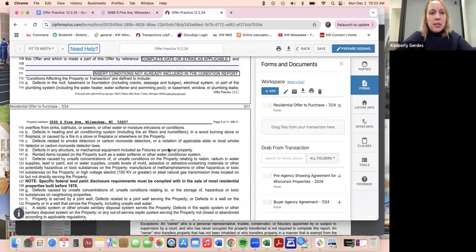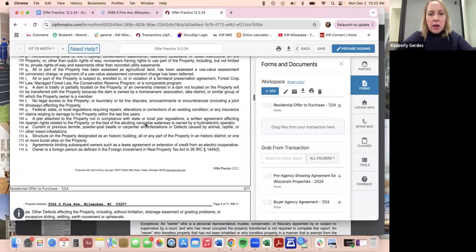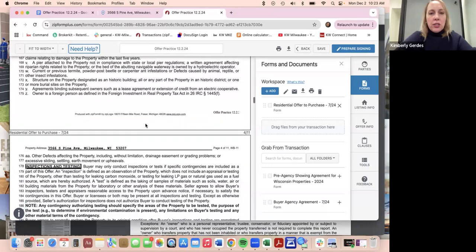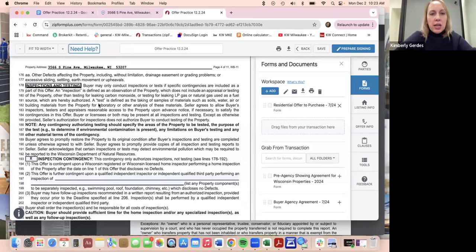Moving along to page 3. Again, always just make sure that the address here has carried over to the top of the page. But there's nothing here on page 3 that we have to modify or change. It's just a list of definitions and things that might appear on a condition report. So then we move right into page 4 and we start getting into some of our contingencies.